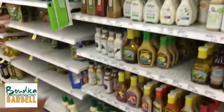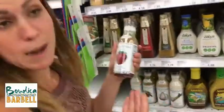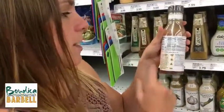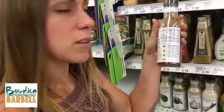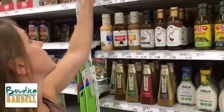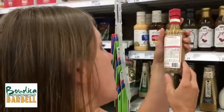And then, what other things do people like? So this is probably another one that someone's going to pick up that looks healthy, but if you turn it around, it's okay, but the main ingredient is cane sugar. So you're pretty much drinking sugar when you put this on your salad. Another one, let's see, I don't even know what this one is, but it does have an organic label, so this is going to catch my eye. Let's look at the back here.